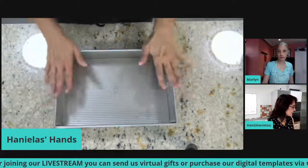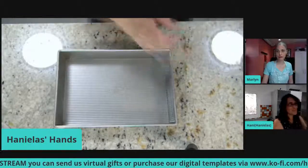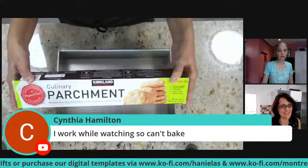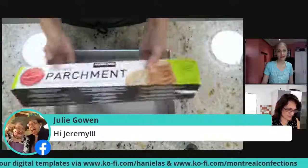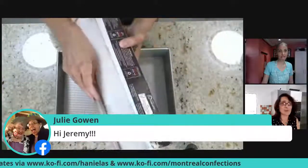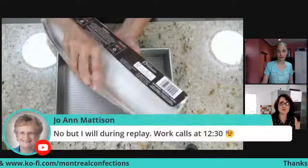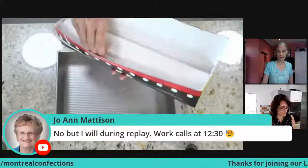So what I like to do, another favorite thing: this is my favorite parchment to bake with, and this is off Amazon. This one is actually slightly coated. We always talk about the parchment, how some of it is not coated and some of it is coated. So this one is slightly coated.